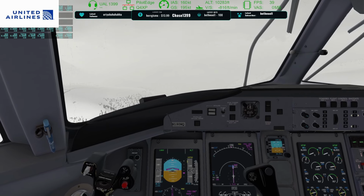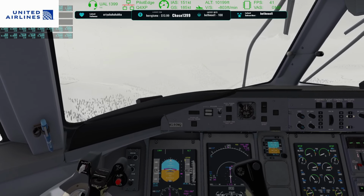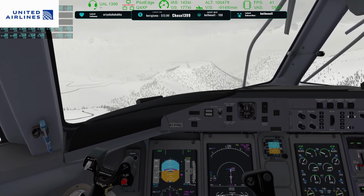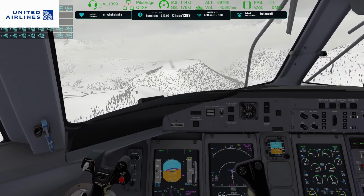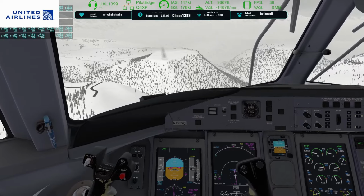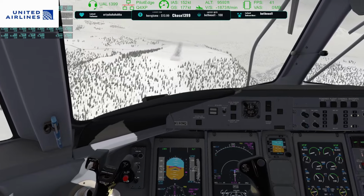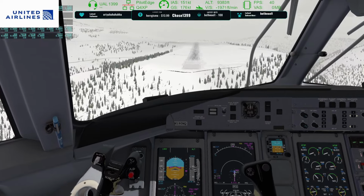Probably wouldn't do this in real life. 2500. I did see the field, so I'm technically in the clear. Telluride traffic, United Dash 8, short final, runway 9, full stop, Telluride traffic. It's a little bit breezy down here though. Wind shear and stuff like that. There is a little bit of an incline here.